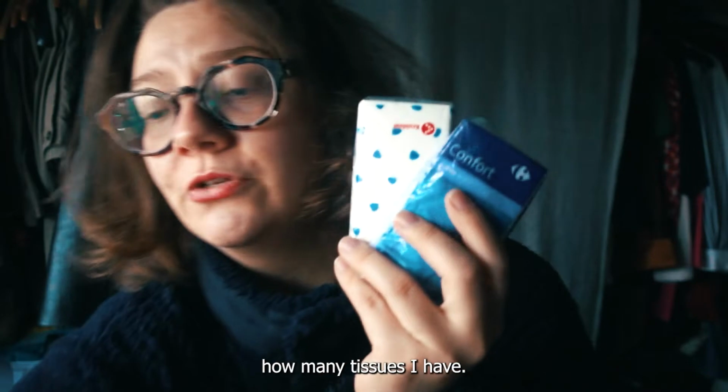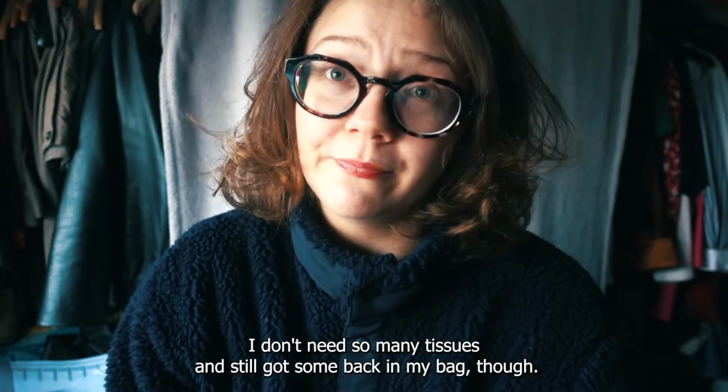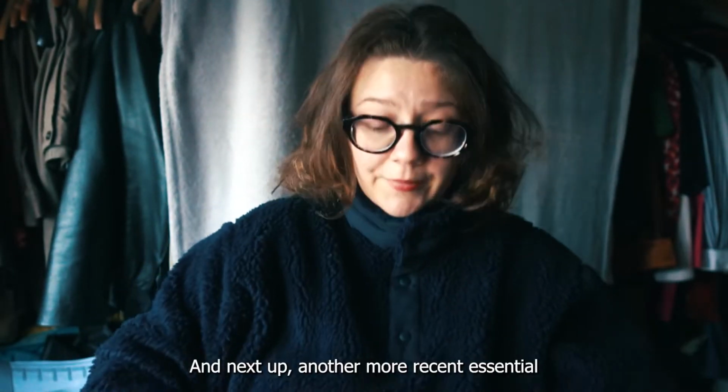Look how many tissues I have. That is so many tissues, Mum. I don't need this many tissues. I'm still gonna put them back in my bag though.